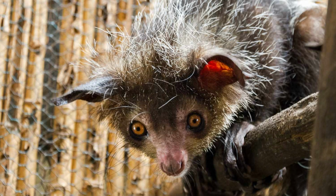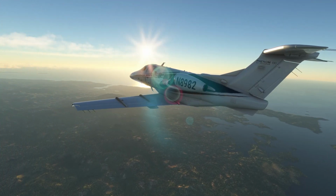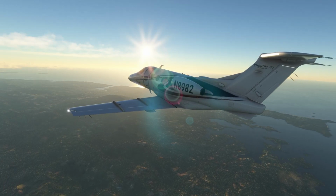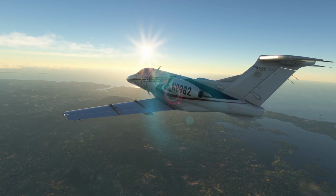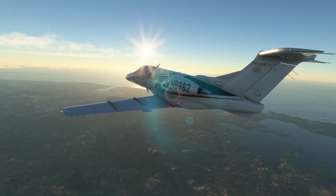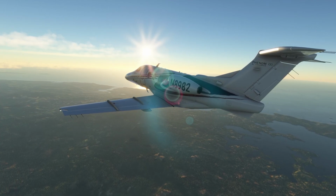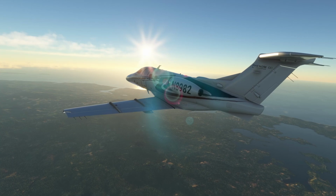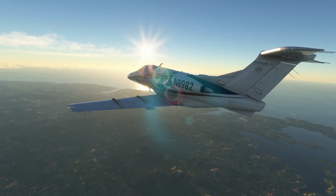Toamasina is also the gateway to the Pangalanes Canal, a fascinating series of natural and man-made waterways stretching over 600 kilometers along the coast. A boat ride through the canal takes you past lush rainforests, remote fishing villages, and floating markets where locals sell fresh produce and handicrafts. It's one of the best ways to experience the natural beauty of Madagascar by getting a glimpse into the traditional lifestyles of the people who live along the water.